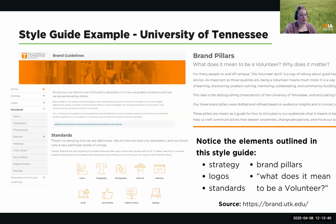The last style guide example that I wanted to show you guys actually comes from the University of Tennessee. And I show you this on purpose because you can get super, super detailed with a brand style guide and with your visual branding, but you don't have to. Like I said earlier, I'm not the visual branding police. There's really no right or wrong. You may eventually get to the point where you have enough visual branding guidelines that you need to add in all these elements. I know for UT, we've got our brand pillars. It talks a lot about what it means to be a volunteer. We have all these other standards, like for email and social media, all the ways that the university presents to the public. But like I said, yours does not have to be this detailed.